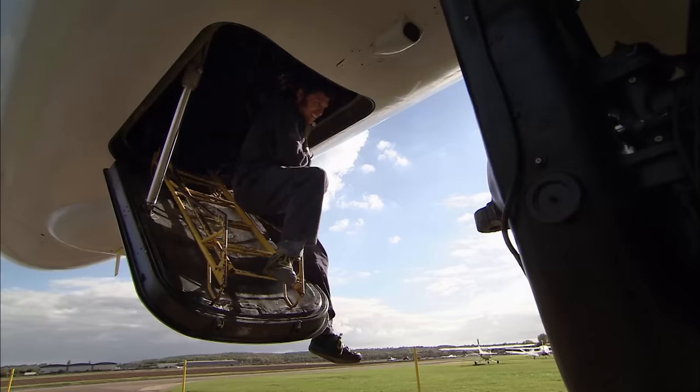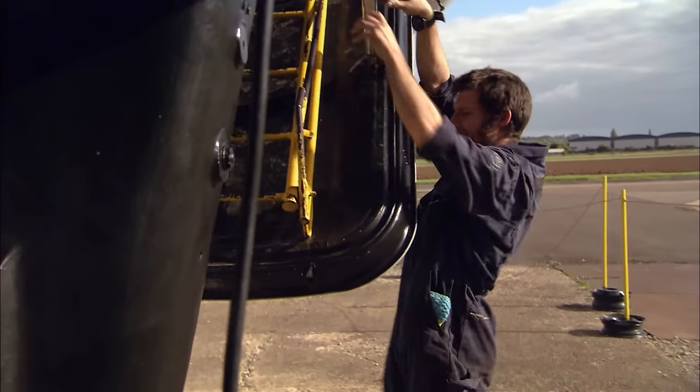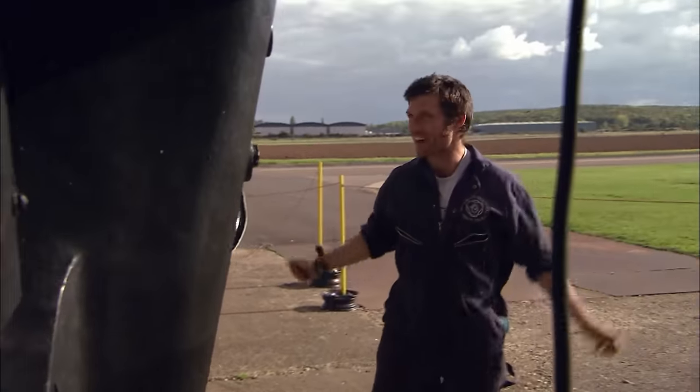Hang on, I've got my shield caught on there. Hopefully, to go down the side of the nose wheel. I've got... And now pull my parachute and try and miss that.